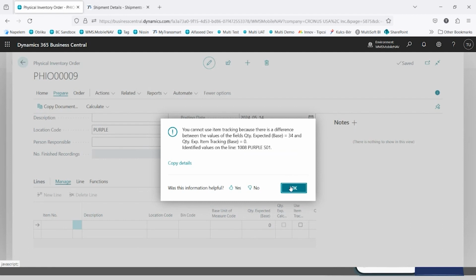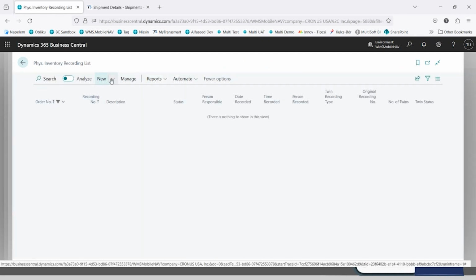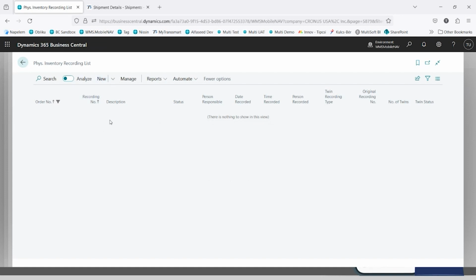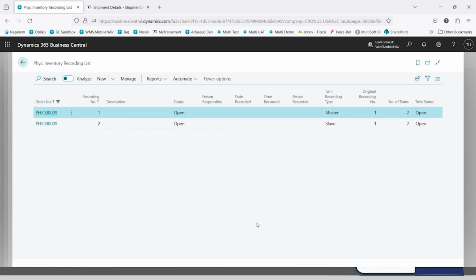Okay, it seems that I cannot show you this part, but the idea here is that if you go down to the related recordings, then you can press the new button here, and you cannot just create a new recording here, but you can create a new twin recording. Great. Everything is now against me. So now I have created a recording here, and I can make a twin of this one. If I go back to the list of recordings, you can see that now we have a couple of new columns here, like twin recording type, which is master and slave. We have created the first one, which will be the master, and the second one will be the slave one.